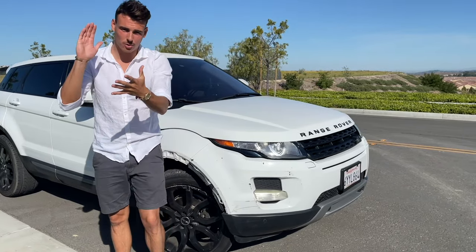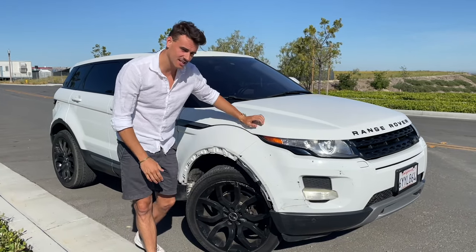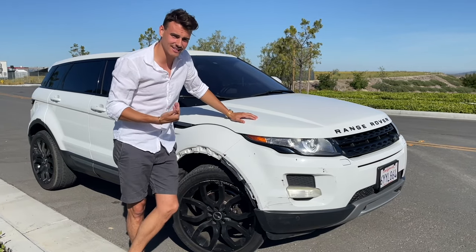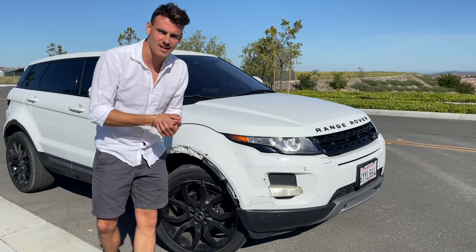Number two, if you're feeling blue, is this preposterous, horrific Range Rover tax. So as you can see, I got into a little accident. Actually, I didn't, but the previous owner did. That's why I was able to buy this thing for an incredible deal.